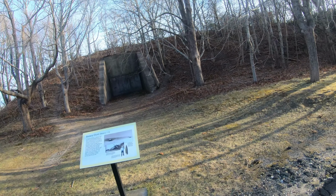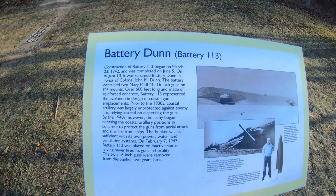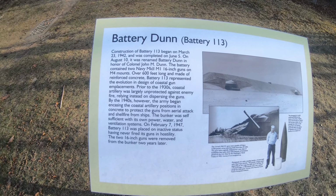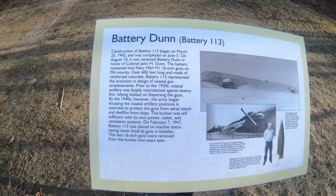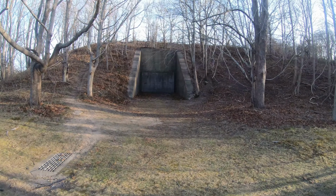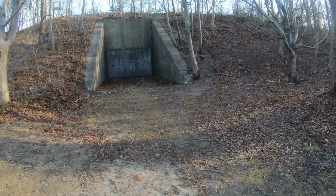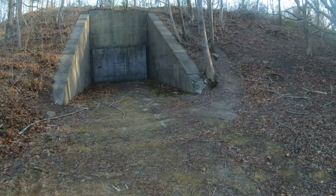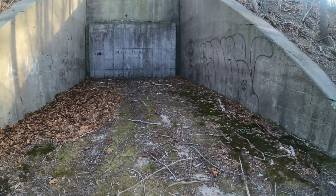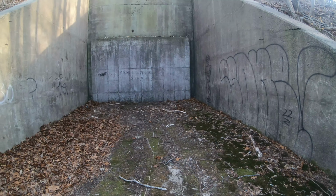There's some signage here that says Battery Dunn, Battery 113. Constructed in 1942 in honor of Colonel John M. Dunn. Two 16-inch guns, 600 feet long and made of reinforced concrete. Wow. So you can get a look at it here. And it looks like they've sealed off any access to it, which sucks for those of us who want to take a quick look, but you can see the emplacement. I guess it takes a crew of a number of people to operate this type of artillery.